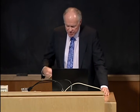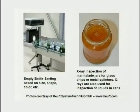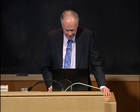Here are a few examples in this slide. Inspecting quality of cap closure, inspecting for overfill or underfill in a bottle. You can see here an underfilled bottle. Inspecting for a torn label, which is this label torn right here. Inspecting the label quality, date and lot codes. This is my favorite: here's a little glass shard in this jar of orange marmalade that was picked up by X-ray. And I'm sure glad that whoever this company is was using that.